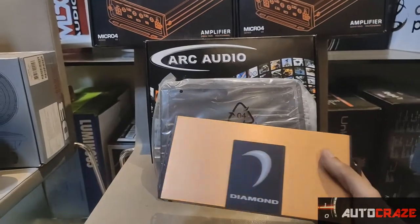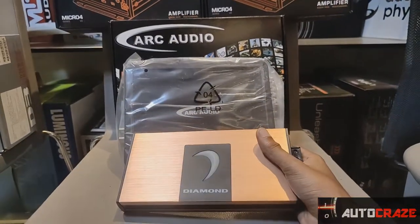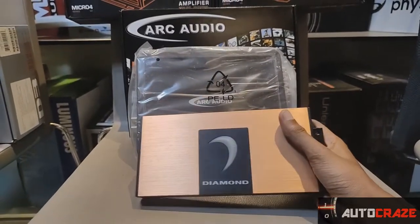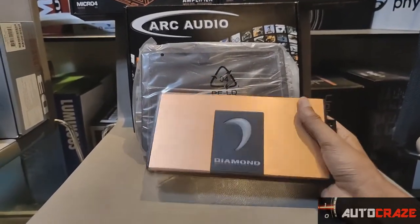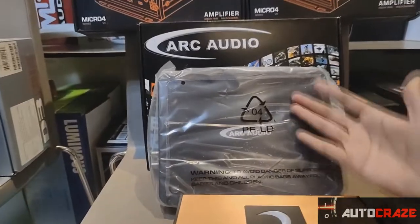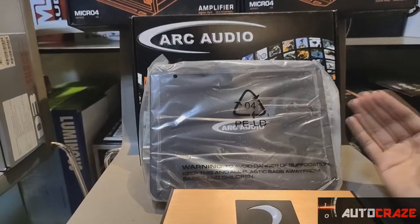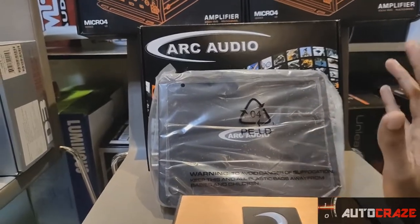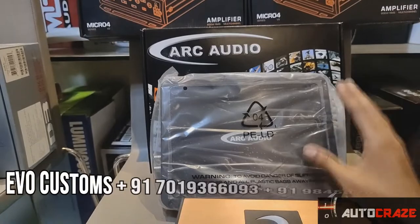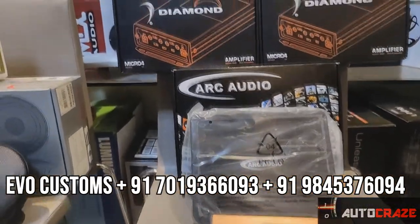Now as you guys can see, this is how much the size of the amplifier is. Now don't judge a book by its cover. Doesn't mean big amplifiers give clean RMS output or give better output. This Diamond Audio Micro does wonders. And my all-time favorite, the Arc Audio XXT40804, is an excellent amplifier in this price range. A Class D. Even for a 4-channel amplifier, this is a compact one. But the Diamond Micro takes it to an all-new league.